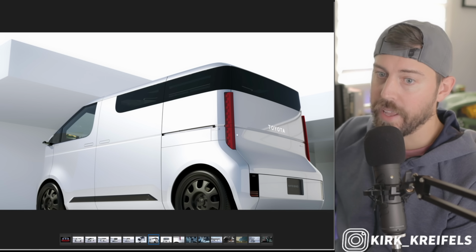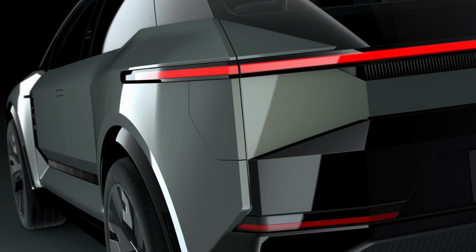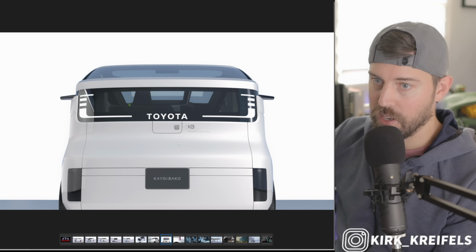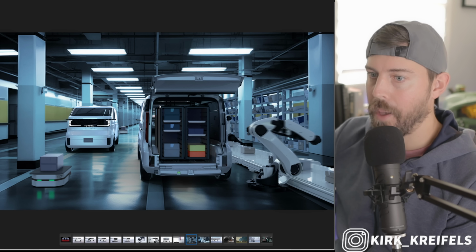Let's keep moving. Oh yes, the charger is in the back. And I thought this was the case also on the Toyota 3E concept that we saw yesterday or a couple of days ago. We also have door handles that suck into the side. That looks really, really clean. Another look of the extra visibility piece here at the bottom, charging port in the back.